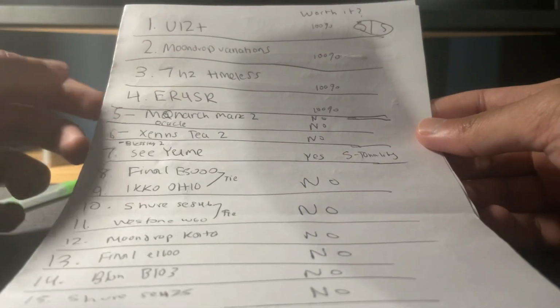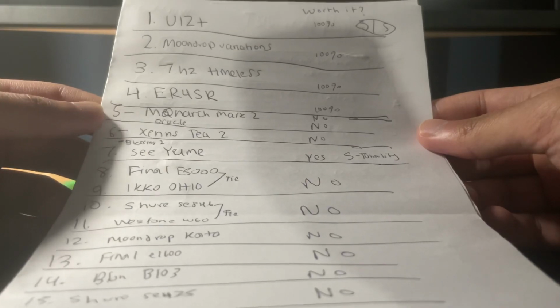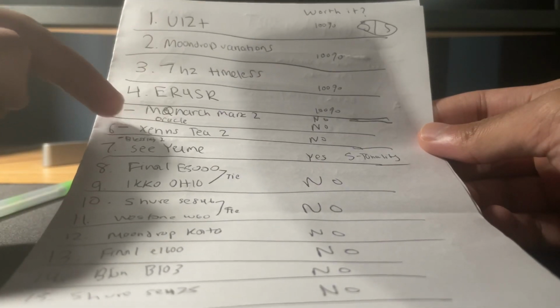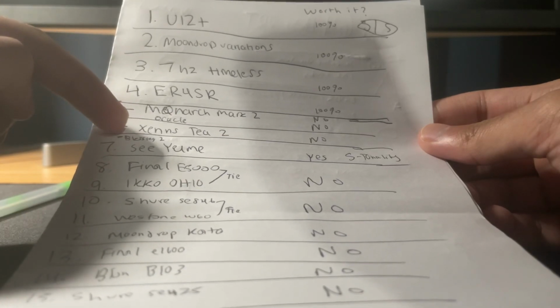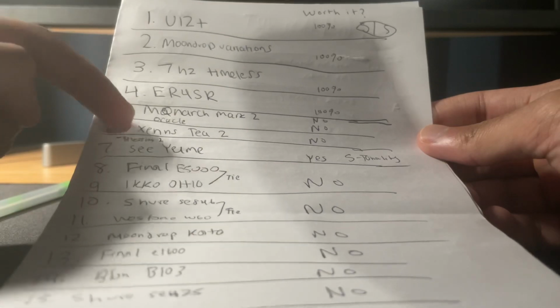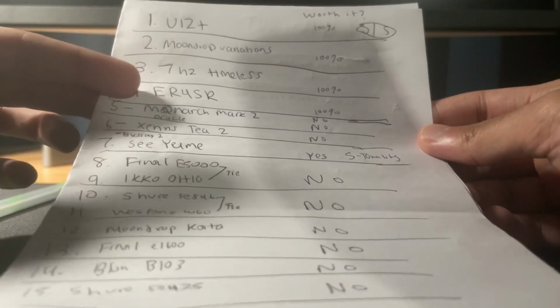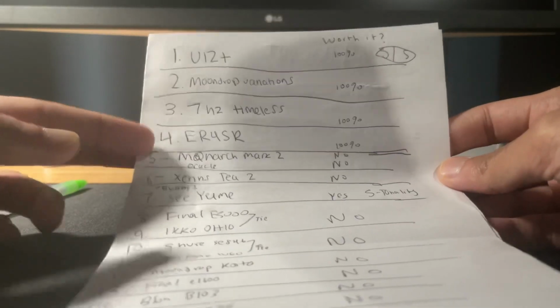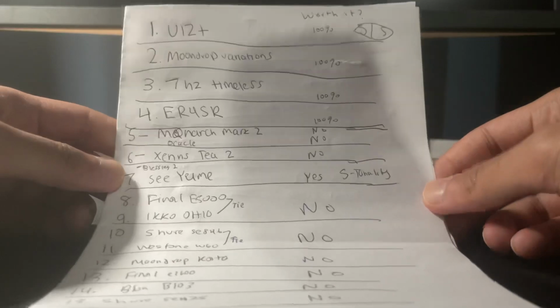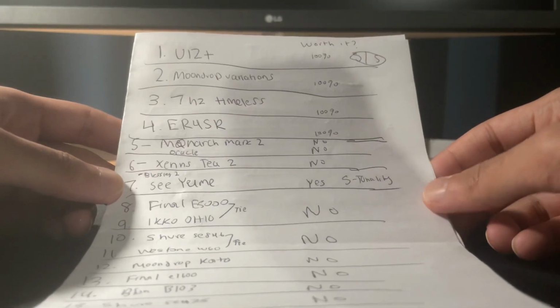On an objective and subjective note, basically, the Moondrop Variations is more resolving than the Monarch and the Oracle. The 7Hz Timeless is tuned better than the Monarch and the Oracle. The ER4SR is one of the best tuned IEMs of all time. So yeah, you will notice a lot, most of these IEMs are not worth it.